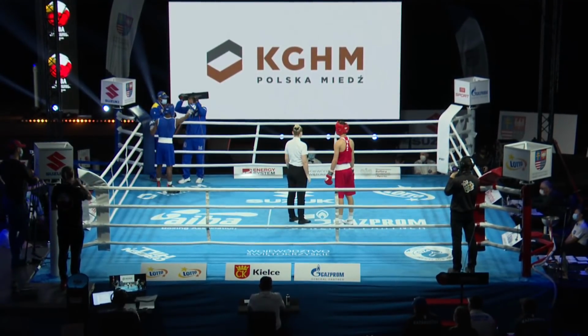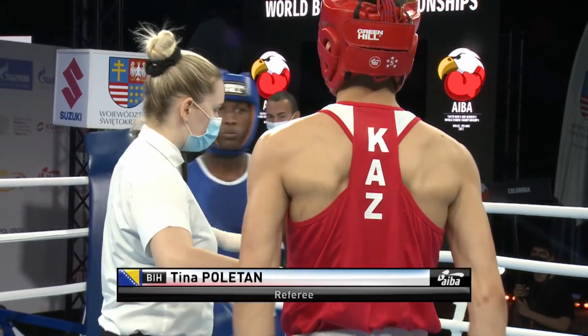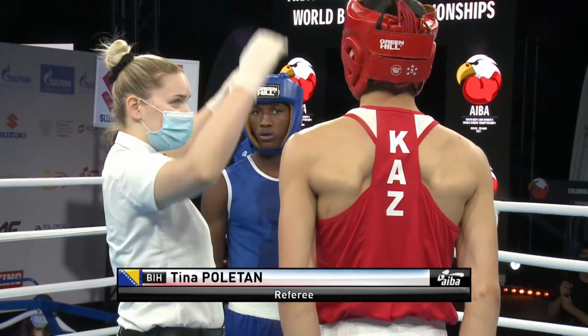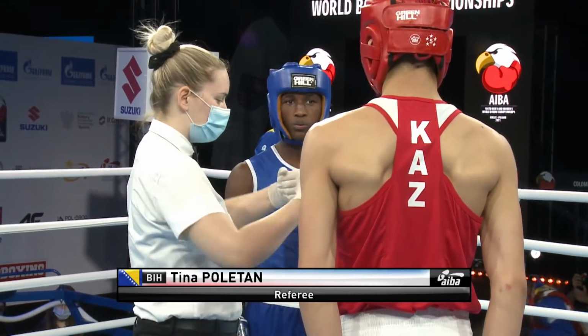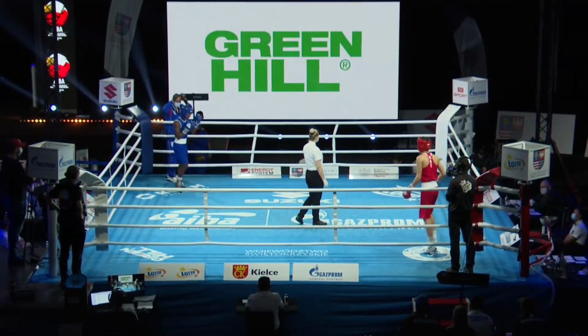So these two are called to the middle. In the red there, that's Yelnur SUYUNBAY of Kazakhstan. And he has got some height on him, that is for sure. You look at the difference there, it's quite considerable. Jhon OROBIO of Colombia.